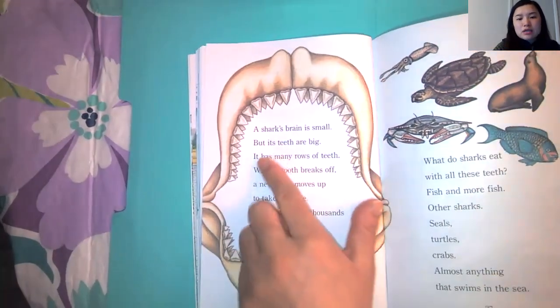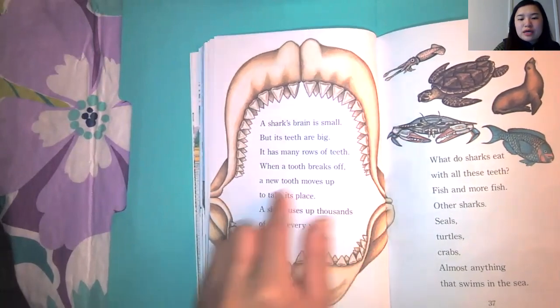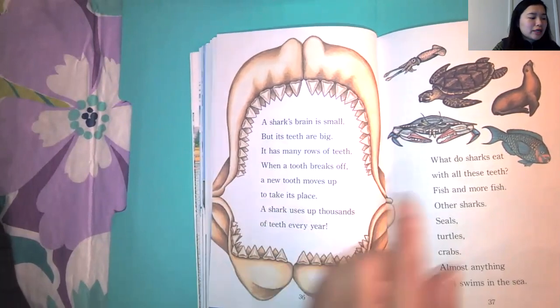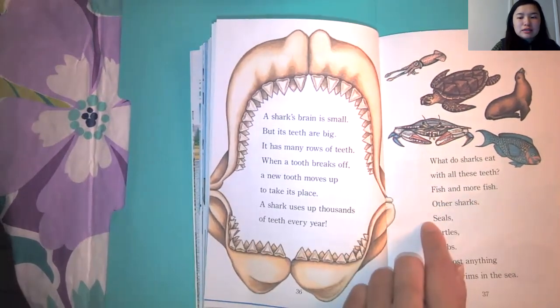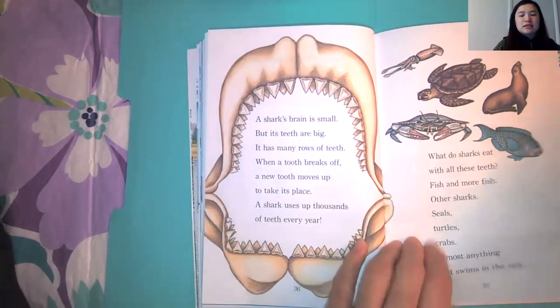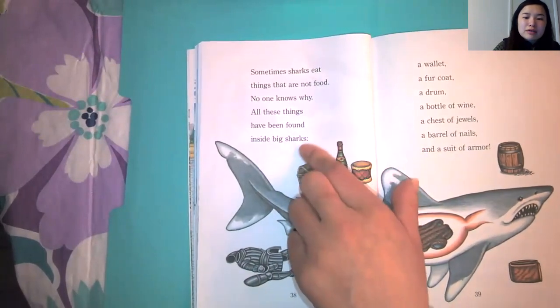Facts. A shark's brain is small, but its teeth are big. It has many rows of teeth. When a tooth breaks off, a new tooth moves up to take its place. A shark uses up thousands of teeth every year. What do sharks eat with all these teeth? Fish and more fish. Other sharks, seals, turtles, crabs, almost anything that swims in the sea. Sometimes sharks eat things that are not food. No one knows why. All these things have been found inside big sharks.